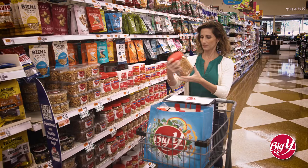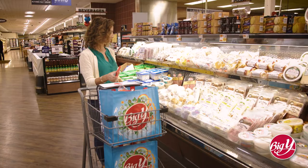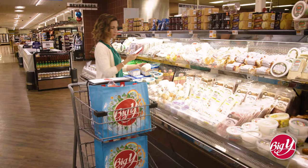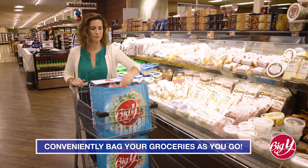Our app allows you to scan any product in the store from any department. Simply scan the UPC or enter the PLU located on each item. We encourage the use of reusable bags. Conveniently bag your groceries as you go. Paper bags are also available for purchase.